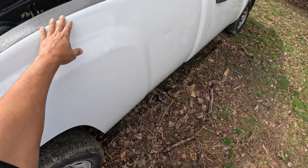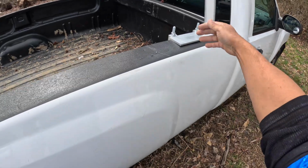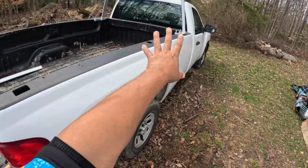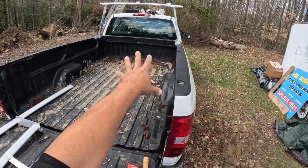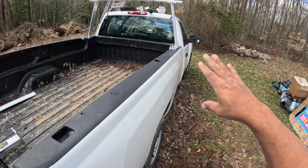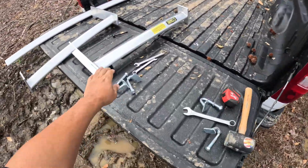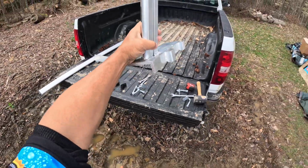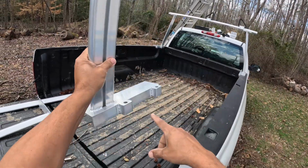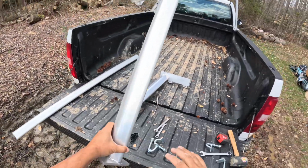But I wanted to show you this as well. You see here the bottom of the L footer, right? The bottom part has to be facing your tailgate. So the footers by the cab of the truck are going to be facing towards you. The reason you want to do that is because you want to get your beam as close as possible to the cab of the truck. And the beams near the tailgate are going to be the opposite. They're going to face towards the cab. So let's go ahead and install this one together here.